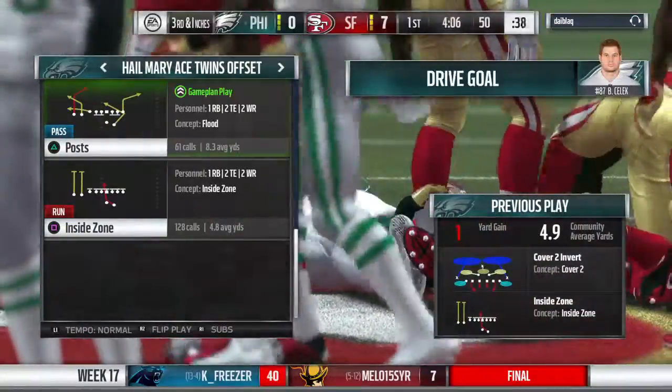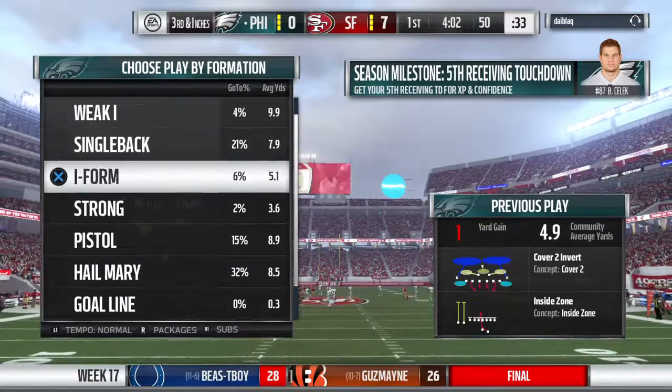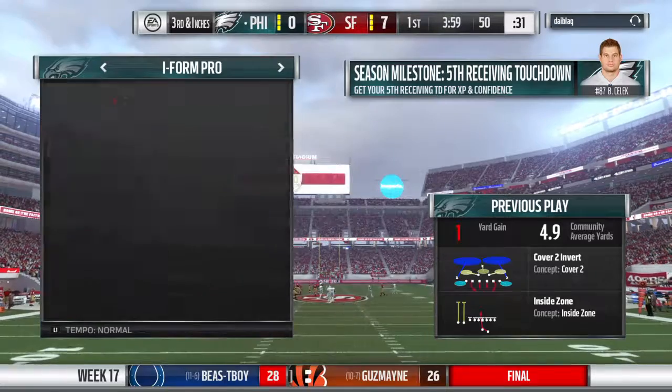And what a really nice gain right there on first down for them. Brings up a nice second down for them. And here's the offense today that hopes to get off to a strong start.